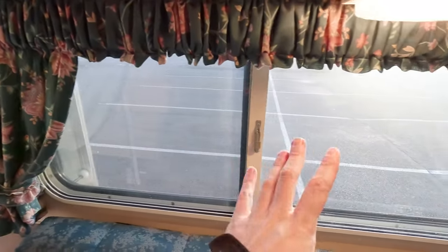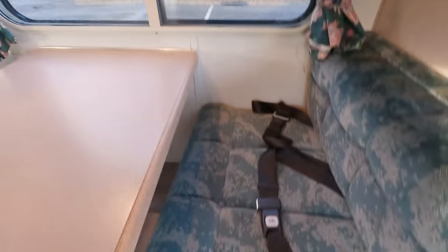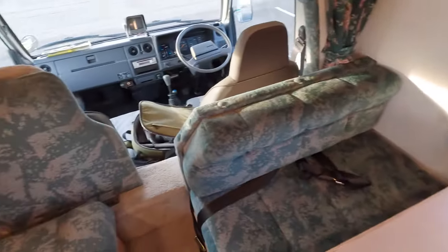So, curtains, sliding 50-50 slider window with a bug screen. Same goes for this side. We've got seat belts here for 1, 2, 3, 4. So you can seat 1, 2, 3 up front, four here, so seven in total with belts.